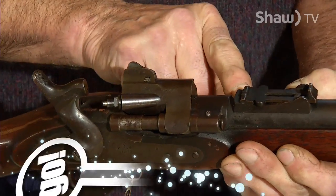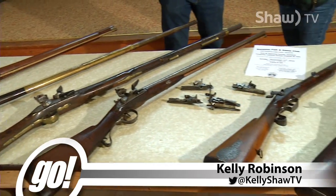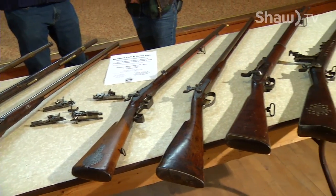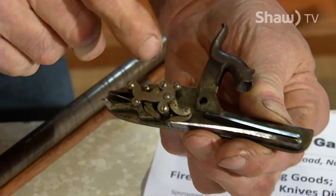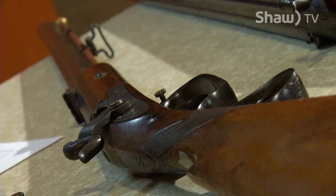Doug Miller's passion for antique firearms has led to a collection that spans hundreds of years of history. I think what interests me in some cases is a bit of romanticism about the past, the skill and ingenuity of manufacturing those particular guns. It's also the history associated with the development of firearms, going back to roughly the 1400s.